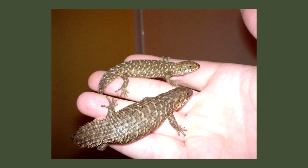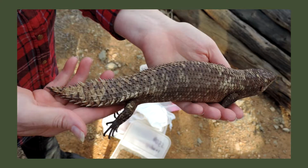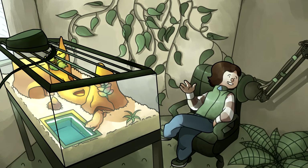Handling for the Gidgee skink is really, really good. They're incredibly mellow and docile, hardly moving at all when you hold them. Honestly, handling them is comparable to handling a bearded dragon. They're just such a nice species.